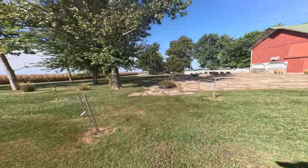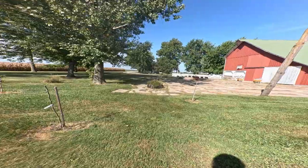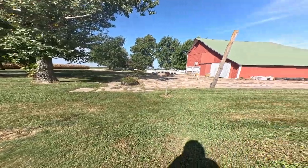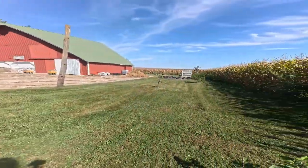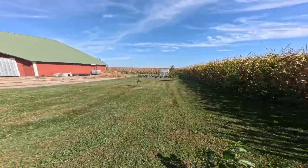Good morning, everyone. It is about 10 a.m., September the 2nd. We're at 70 degrees, going up to high 70s, low 80s today. And I am starting in the orchard area today.